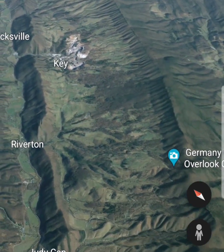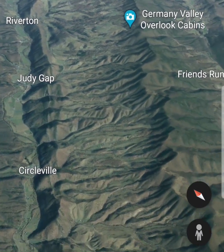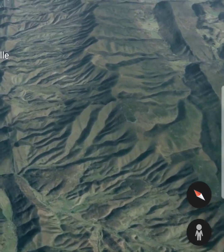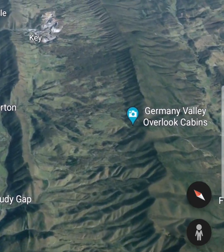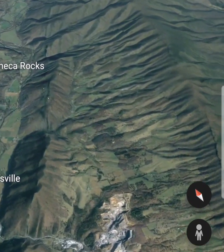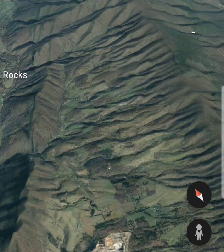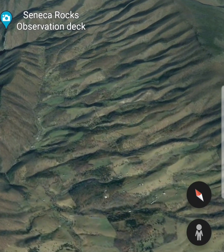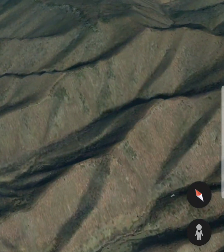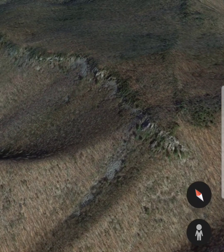There's Seneca Caverns, Judy Gap, and it goes the whole way back down along here. When you stand on top of Seneca, you get a feel for it. This was all, and this right up here is the Wills. This is the Wills Mountain Anticline right here. You can see how it curves around.